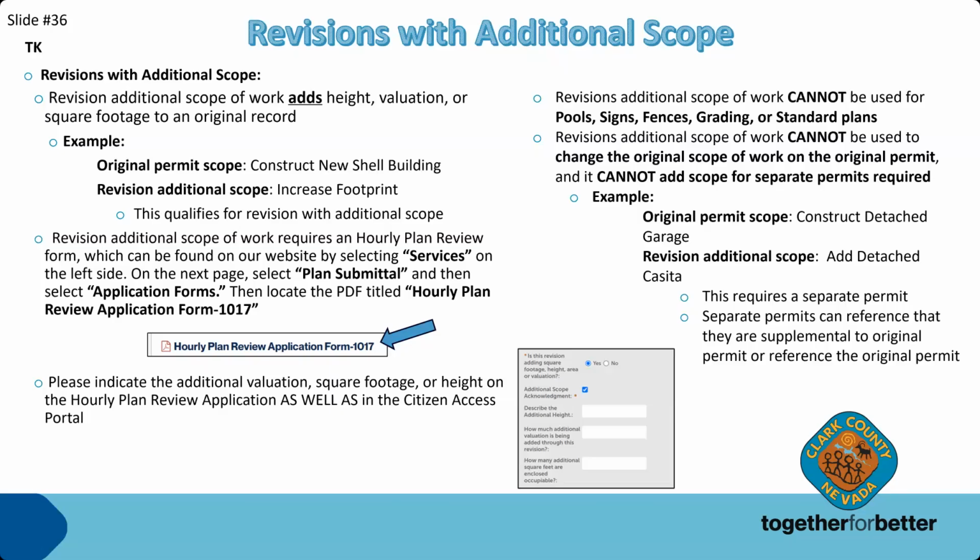Revisions, additional scope of work cannot be used to change the original scope of work on the original permit, and it cannot add scope for separate permits required. An example of that would be: original permit scope is construct detached garage, revision additional scope is add detached casita. This requires a separate permit. And separate permits can reference that they are supplemental to the original permit or reference the original permit.